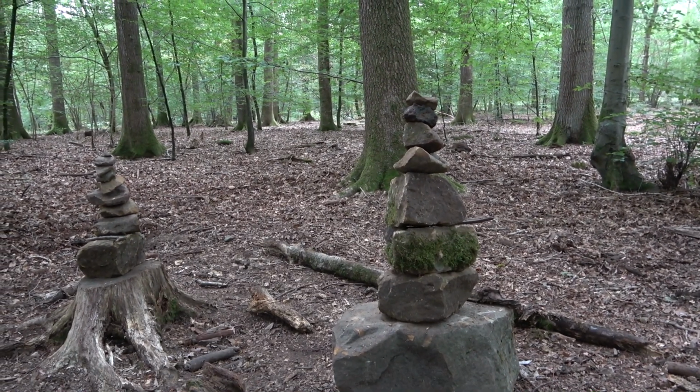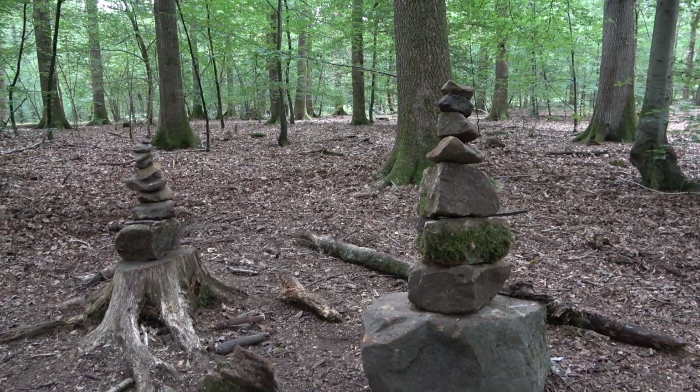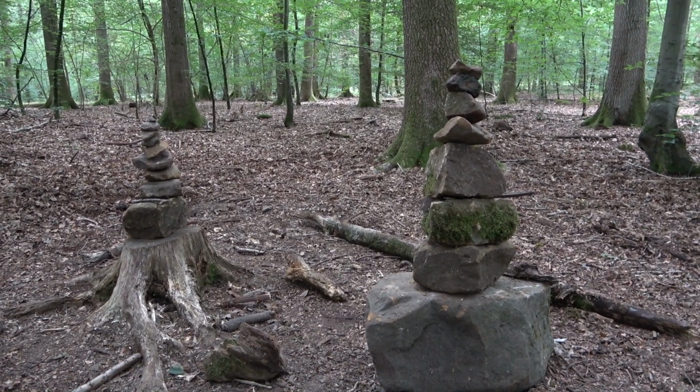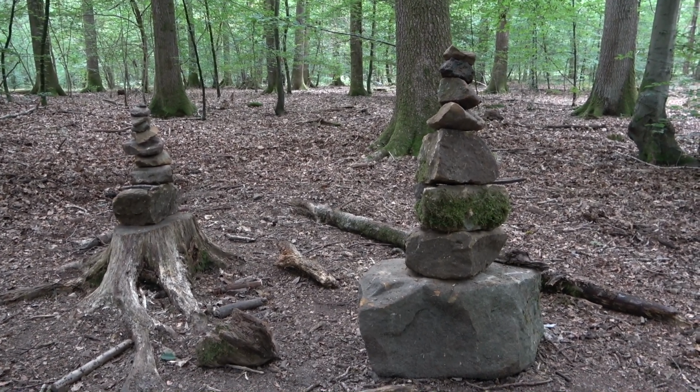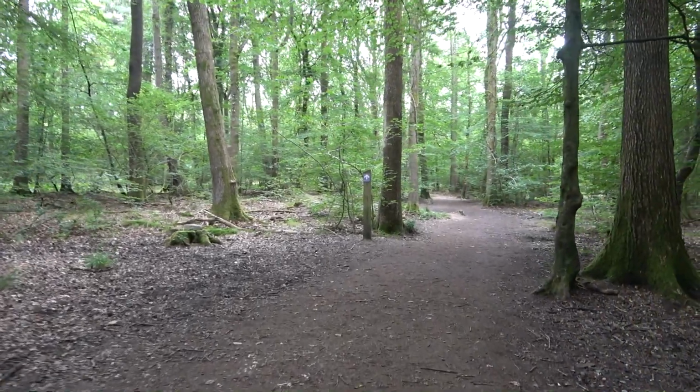Couple of freestyle art installations. They don't jump up and down, they might fall down. I'll be here all night trying to put them back up again. We'll take the safe option.